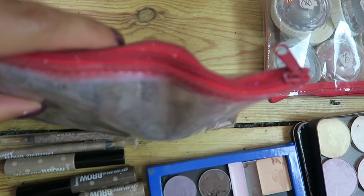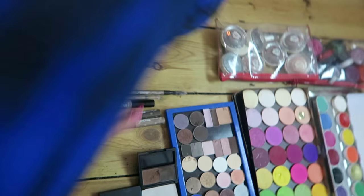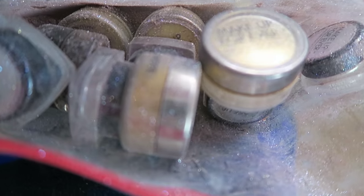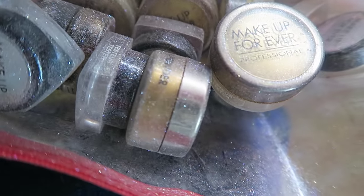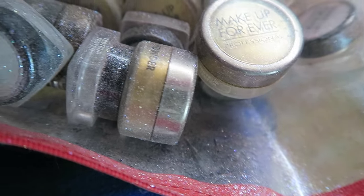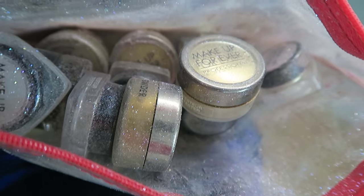In here is glitter, but this is actually a glitter explosion that's just happened. Hold on, look, I'll show you. Full on glitter explosion of all my Makeup Forever glitters, and it's going to take me ages to clean, but on the positive, it means my hands will be covered in glitter for probably about a week, which is fun.